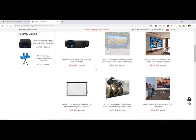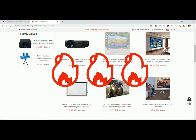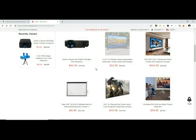Just like that. That is the power that you have when you're using non-retail suppliers and not doing FBA, because why do FBA when you can just drop ship for the same profits? Why do you have to do FBA?